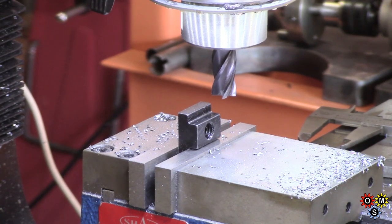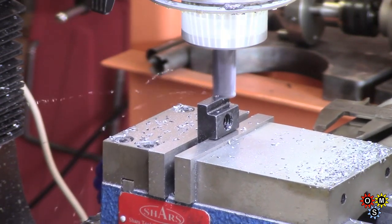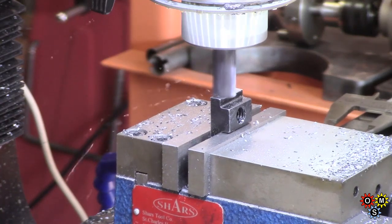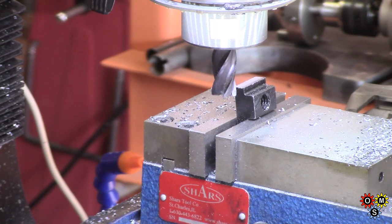I meant to say I'm using a half inch carbide end mill. It's actually a slightly worn one, but these T-nuts are fairly hard, so I'm getting an adequate cut from that, and as I say, it's down and dirty, very functional. Should do it. Just got to deburr that and let's get that cleaned up.